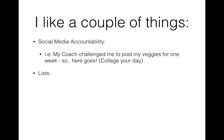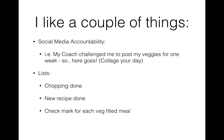Lists, okay? We females, we love our lists, so let's do them. Well, I like to have chopping done for the day, new recipe done for the week, and then a check mark for each veggie-filled meal. I think that is a fabulous way to do it. And now if you look at your worksheets, I've provided you with a version of this that I created that I like to work with, okay?